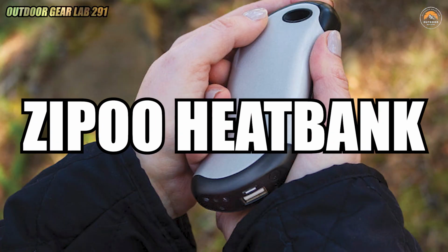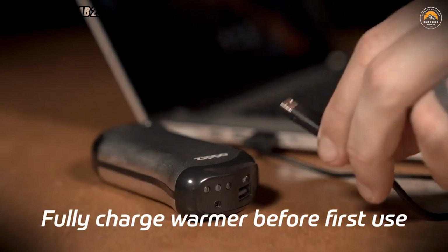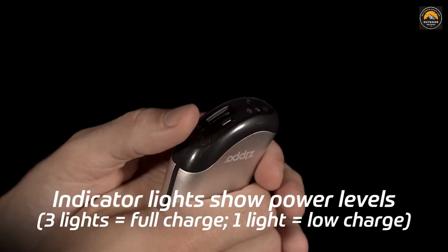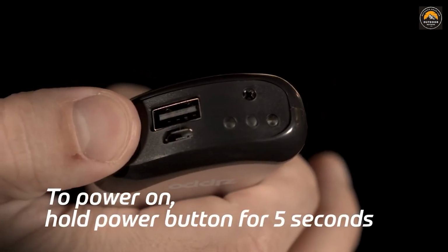HeatBank 9 Seconds Rechargeable Hand Warmer. Enter the realm of warmth and comfort with the HeatBank 9 Seconds Rechargeable Hand Warmer, a pocket-sized furnace that defies winter's icy grip. Visualize this nifty gadget as your personal hearth, fitting snugly in your palm and radiating a gentle heat that transforms the coldest days into a cozy embrace.